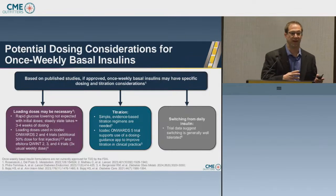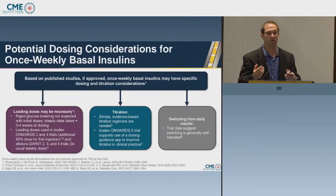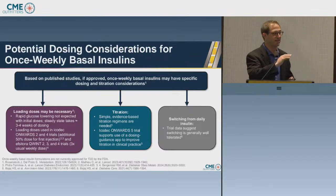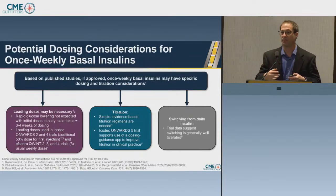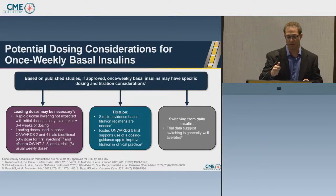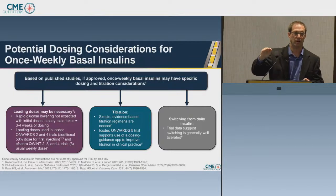So as we're advancing to weekly insulin, we have to talk about how the dosing and considerations of titration are different than what we're used to with the daily basal insulins. Because of the slow steady state rate that we get with these weekly insulins, to get it up faster, it may require giving an initial loading dose. That's what they did in the Onwards 2 and 4 trials for icodec, where they did a 50% increase in the dosing on that first injection for the week, and then went on to a titration plan.